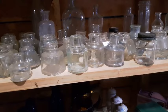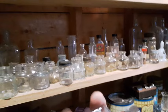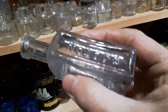Put that back in there. A variety of inks here. Nothing real special by the looks of them. $8 for that one. That's a Carter's, little barrel shaped one. What's this one up here? Something from Boston. Burnett. A little manganese one. $10.